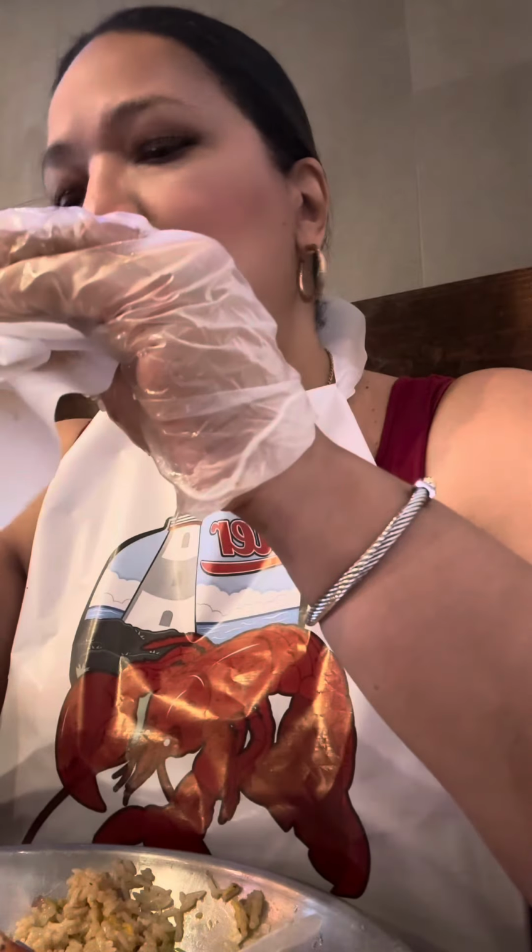But I will tell you that when you get it cooked in the sauce, it can make it more salty. Now, my only drawback for this particular meal was that the Alaskan King Crab was on the salty side because they cooked it in the Cajun sauce.